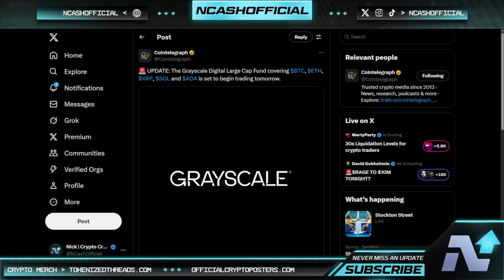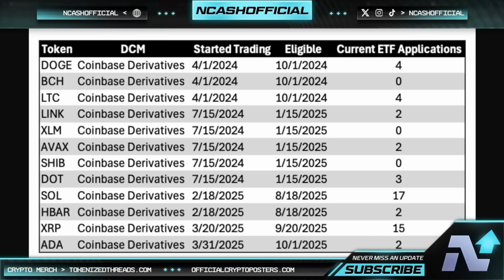I don't want to say, oh, it's starting, because I know so many of you out there will probably comment down below saying, oh, it's starting for the 100th time. But let's be real here. It's starting. It's happening. The SEC just flipped completely on ETFs. They finally released the new standard process, and XRP fits into this perfectly with their 15 ETF applications already in place.